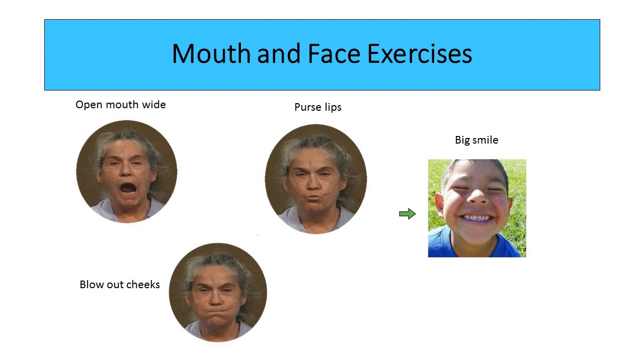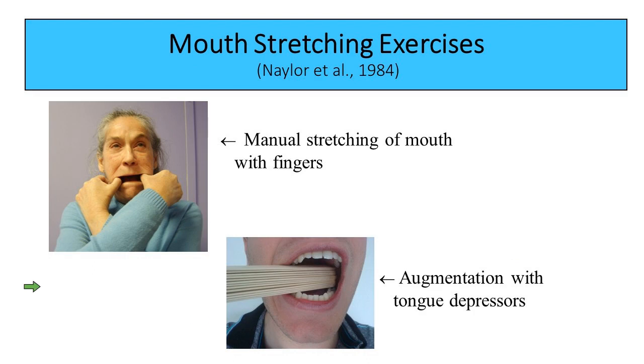Like I said, sometimes you can do these in the shower in the morning or in the evening, because the warm water can help loosen up the tissue. So those are just sort of general face and mouth exercises. And these two exercises are specifically for stretching. So the one here is manual stretching of the mouth, and a lot of these you can do too while you're waiting for the dentist or hygienist to come in, before you brush your teeth.